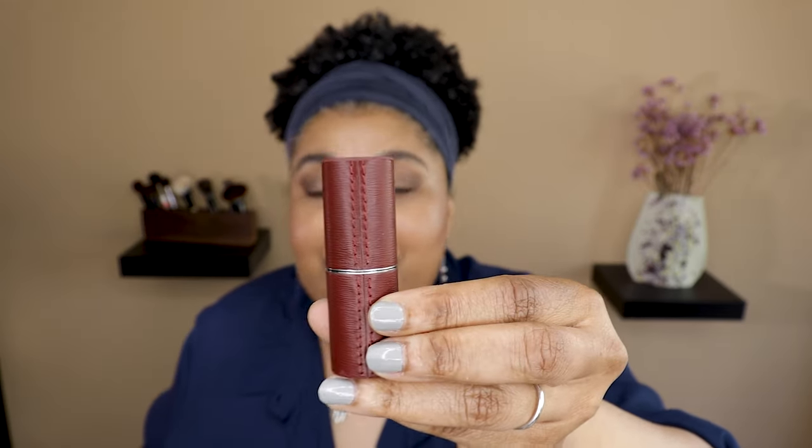So that's why I grabbed this, because truthfully, this is much more expensive than the lip product. So it was a deal. All I had to do was pay for the lip product and I got this for free. So that was through their newsletter. Their newsletter will hook you up, okay? So just something to consider.